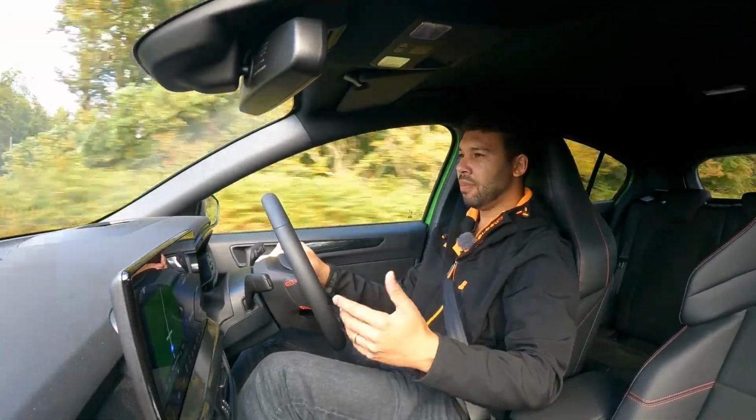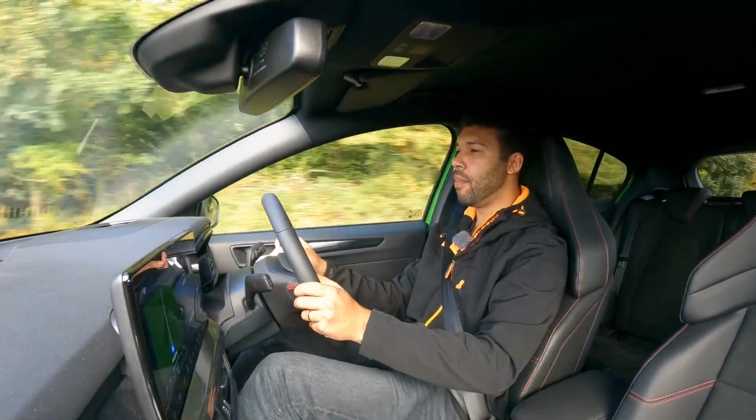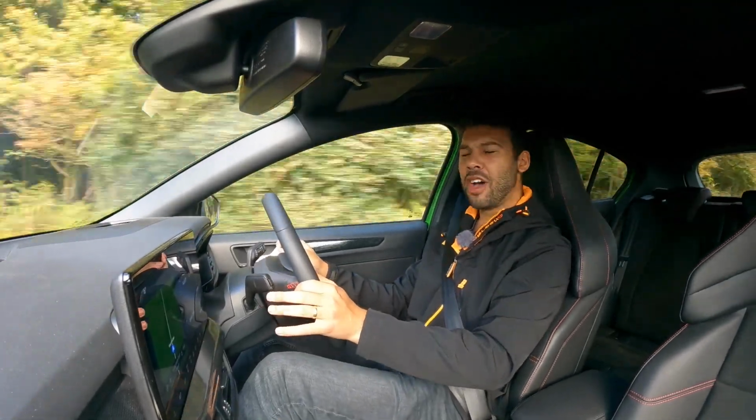Now, as you may see, my torso is moving about a little bit because I do have the drive mode in sport, therefore the dampers are at their firmer setting.